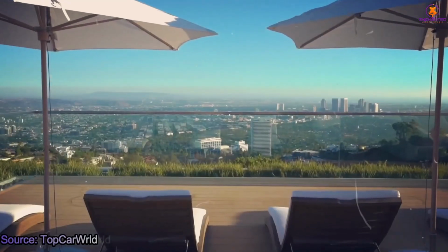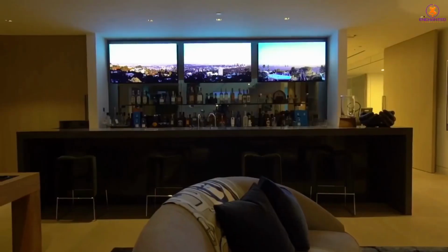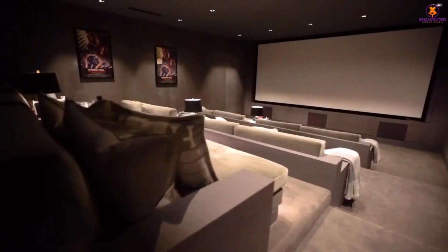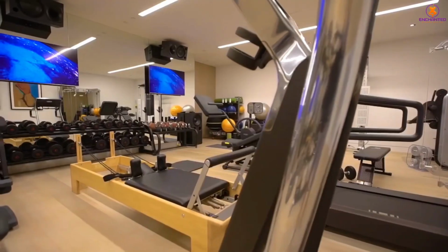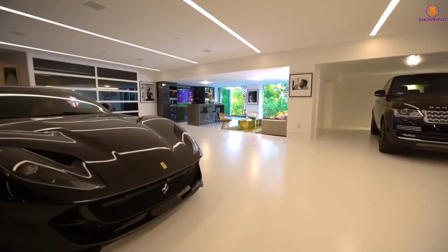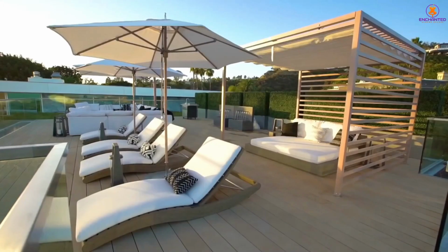It is undeniable that this Los Angeles house of his has everything that a human being can desire. With the purchase of this larger-than-life property, NBA star LeBron James will be spending his free time outside the court and doing a bunch of recreational activities inside the comfort of his home. So, there you have it! Inside LeBron James' $52 million Los Angeles mansion.